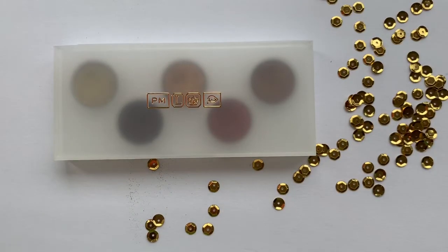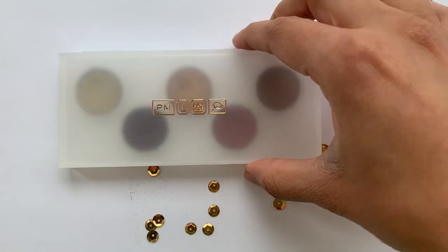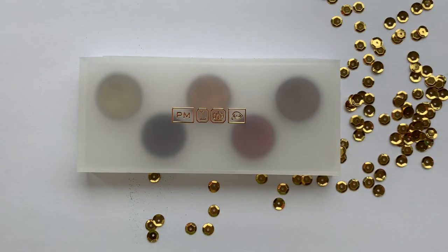So that's my review for the Pat McGrath Eye Ecstasy palette in Sublime. Do let me know your thoughts on this if you have this and how you've made this palette work, because it's not really working that well for me. And yeah, this is kind of a fail for me, unfortunately.